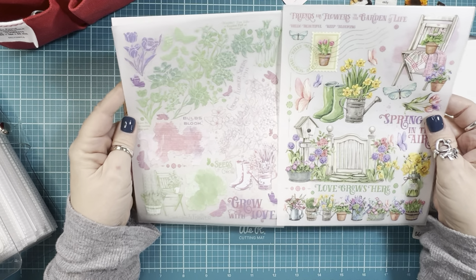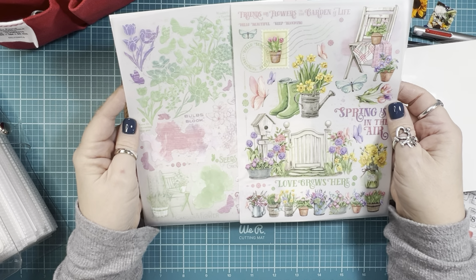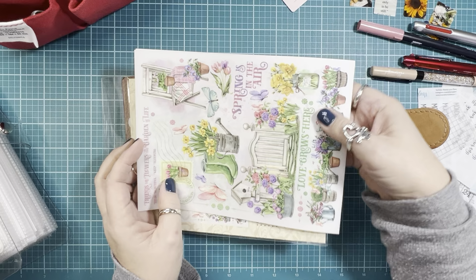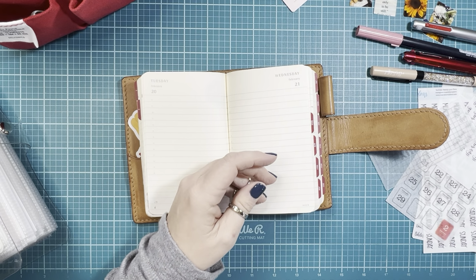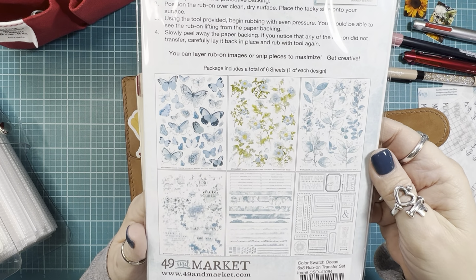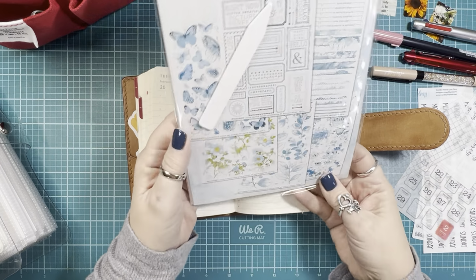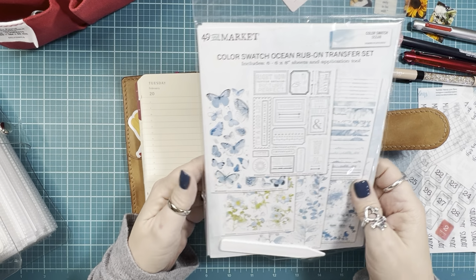But these are rub-offs, and I thought they would be really beautiful for my garden journal. The rub-offs they sell nowadays are much higher quality. They come off much easier than the old school rub-off images. I used a couple in my planner this morning to test out another set that I purchased, and it really came off so quick. This is another set of 6 pages and just really, really pretty. A little bit of washi style strips on this one. Super pretty. These are from 49 and Market. I imagine you can find them online.